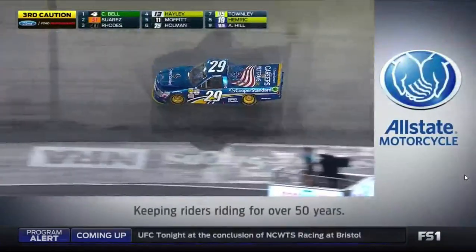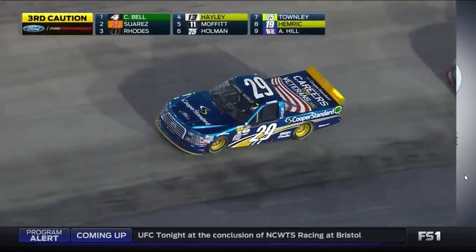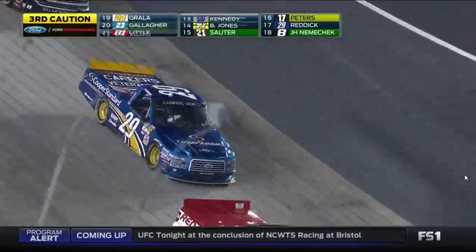Caitlin? Yes, Vince, Tyler was just telling his team he's a little bit free off and loose in the center on that last pit stop. They made a track bar adjustment. Right now he's telling his team, I'm really struggling on running up high. His crew chief said, don't overdo it when you run high.